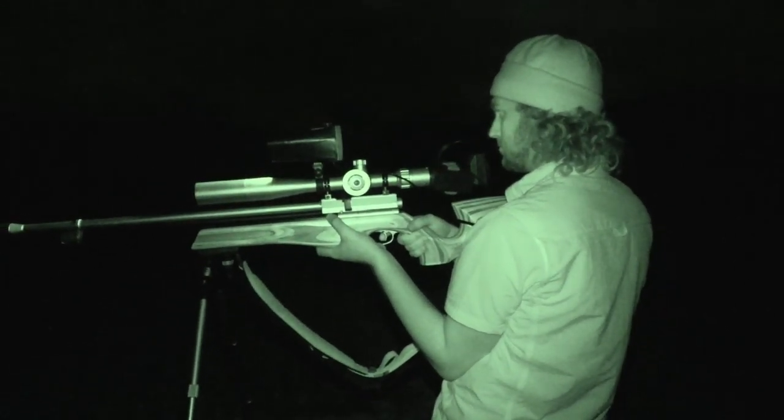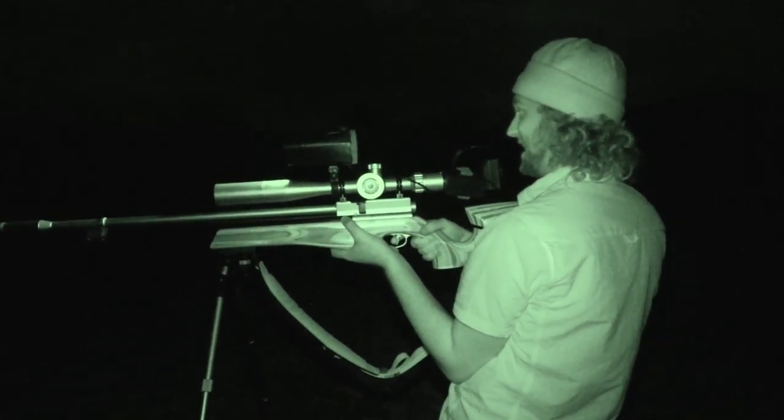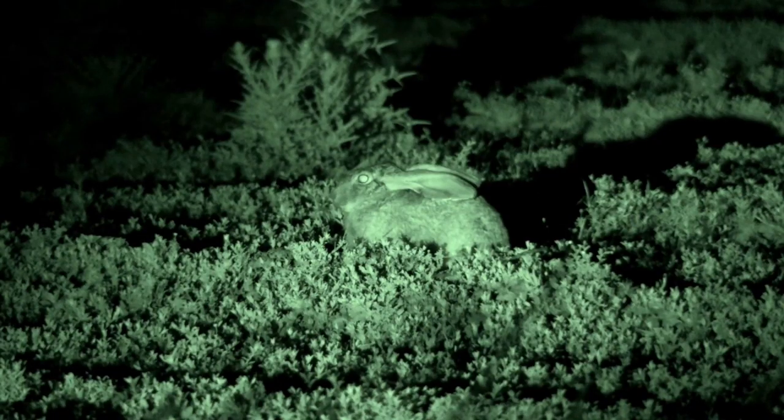and what do you know, we spot a pair of eyes looking right back at us. There's a hare right there. There's a hare right over there. I get down low and prepare for the shot. This one's a scrub hare.